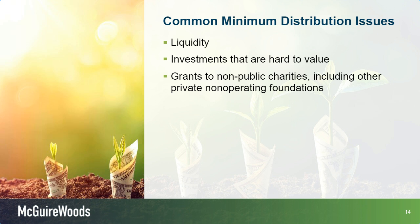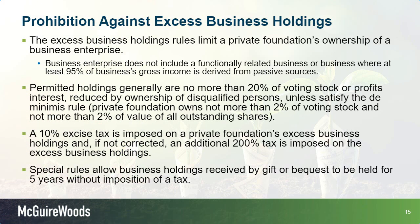So as we move on, we're going to switch gears again, and we're going to focus next on Michele talking to us about excess business holdings. We're going to do a very high level on this. These are probably the most complex rules in the private foundation area, at least to me they are. The excess business holdings rules were designed to prevent people running foundations from running family businesses.